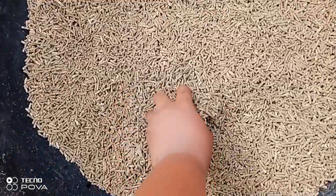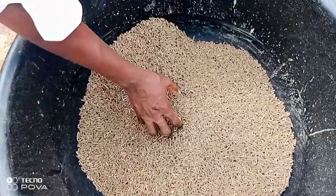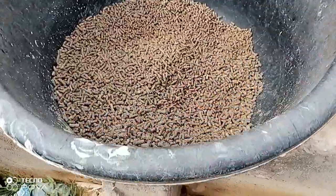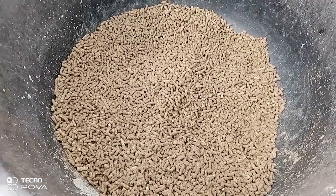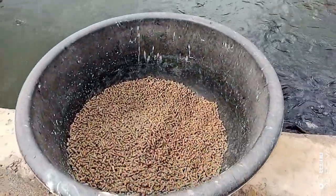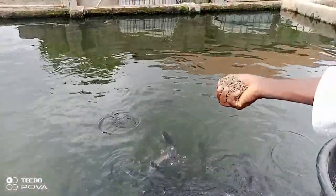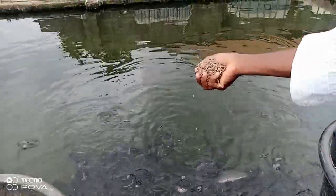You can see also the same way the other one is. But this one will be sinking inside the pond. This is 4 mm, and this is 2 mm. So this is 4 mm. The only downside for this one is... Explain the 2 mm. So this is 2 mm.